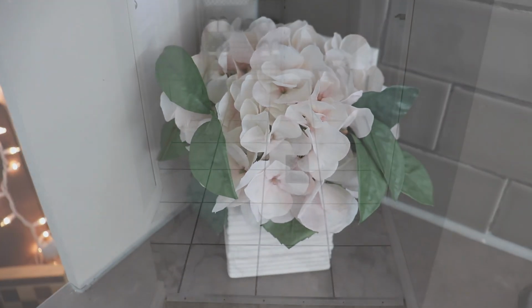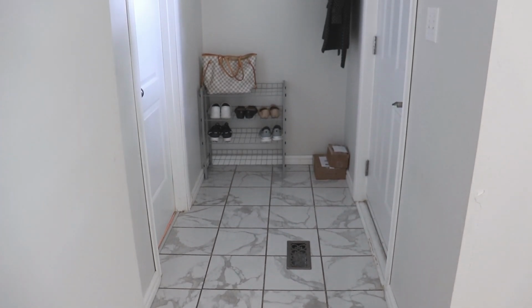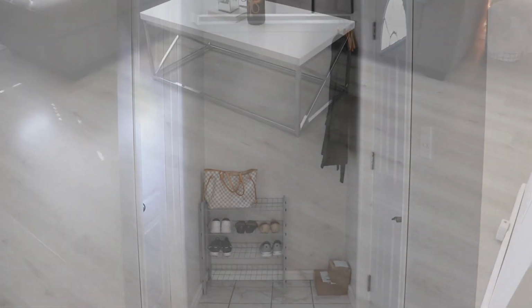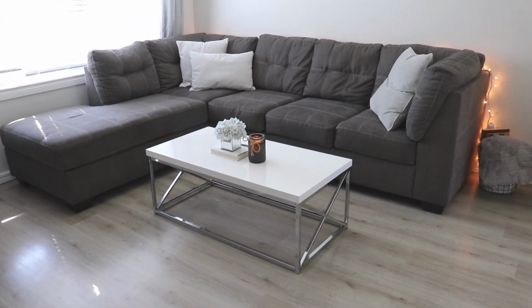So just really quickly, this is an overview of the foyer when you first walk in. So nothing fancy again, I just like to keep it very clean and very free of clutter and only have the essentials out.